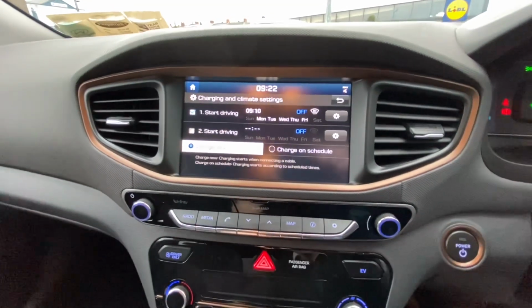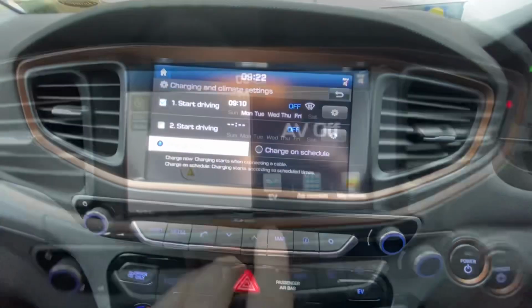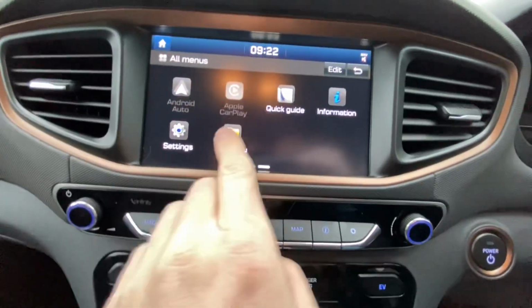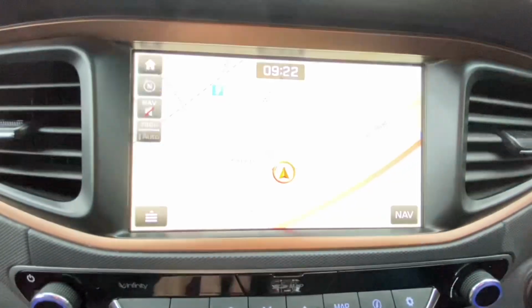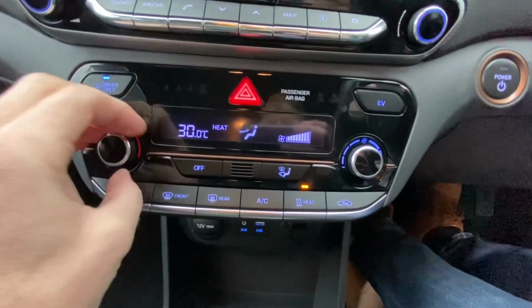So in through here then there is a reverse camera, fine, and over through here then we have all these menus for things like Apple CarPlay and Android Auto, if you want to use Google Maps and Spotify and all that. But in fairness, there is navigation on the car from the factory, but okay, let's face it, Google Maps these days is a lot better.